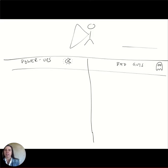So she used her gaming background and she created this really simple activity. It's this superhero activity where you put on your superhero cape and you identify your power-ups and your bad guys. So what I'm going to ask you to do with this is anything that's currently challenging to you. So you can choose a challenge or a problem.